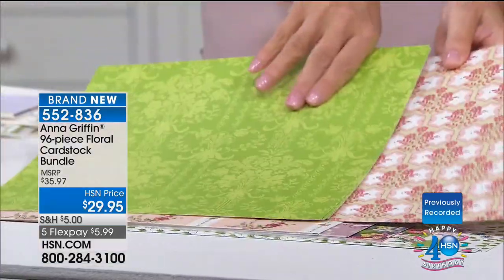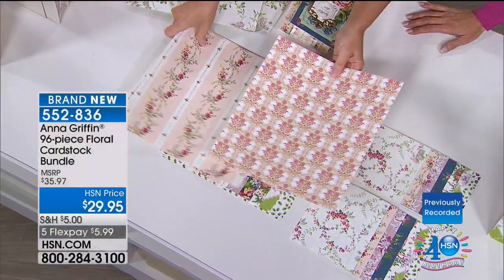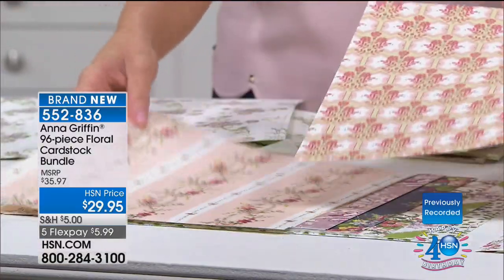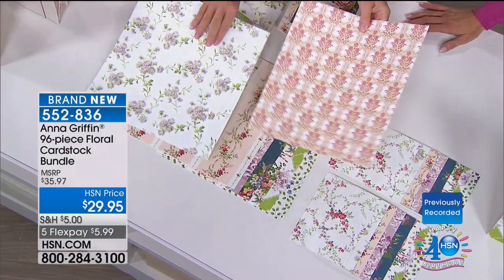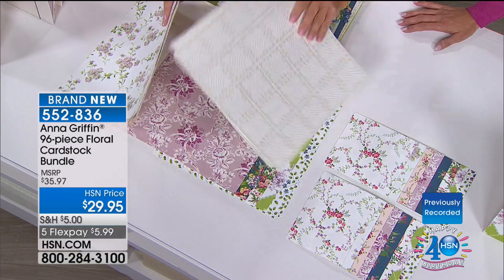Look, I'm going to just move this one. I purposely designed this so that your coordinate is on a different piece of paper. It's not on the back of your favorite. That's me thinking about how you're crafting. So the purples go together. Look at this. Every one of these.